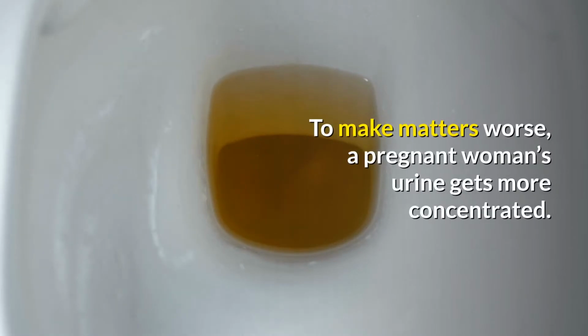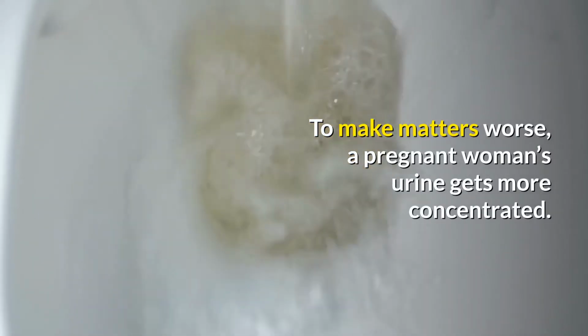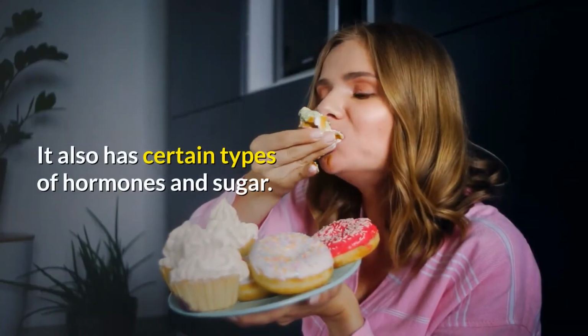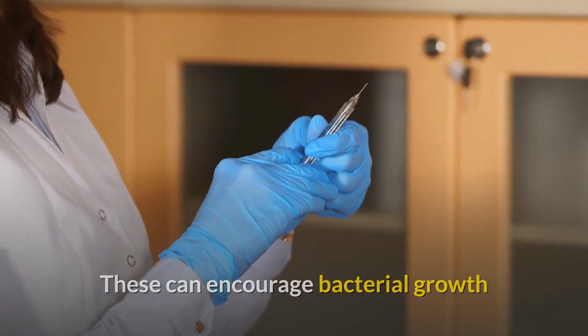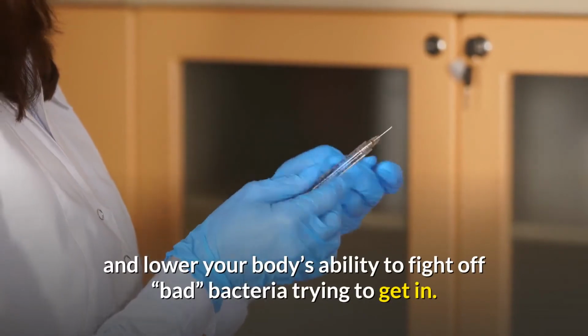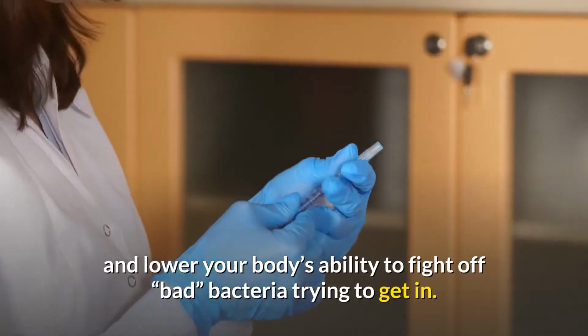To make matters worse, a pregnant woman's urine gets more concentrated. It also has certain types of hormones and sugar. These can encourage bacterial growth and lower your body's ability to fight off bad bacteria trying to get in.